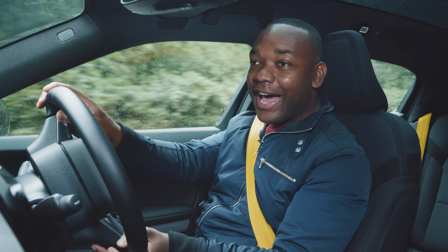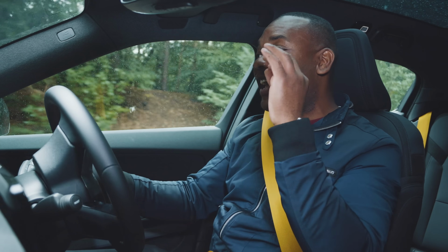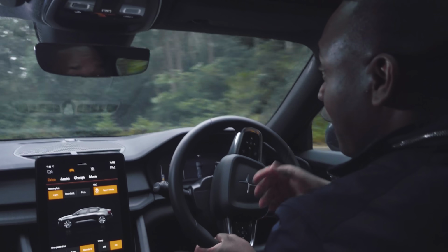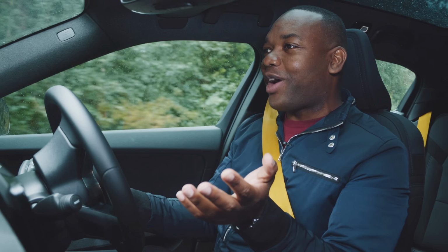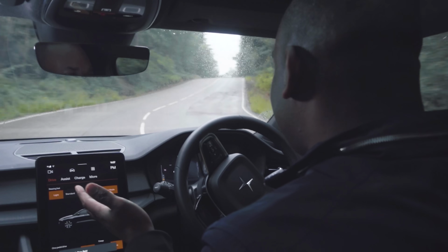How cool is that? And actually, in the Tesla Model 3, you don't get a heated steering wheel. So that's a massive bonus for people who drive around in cold conditions. You can also ask for points of interest or just random questions as you're driving along. Like, okay, Google, who's Rory Reid?